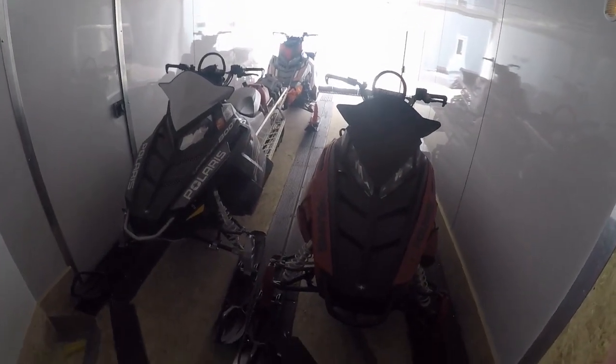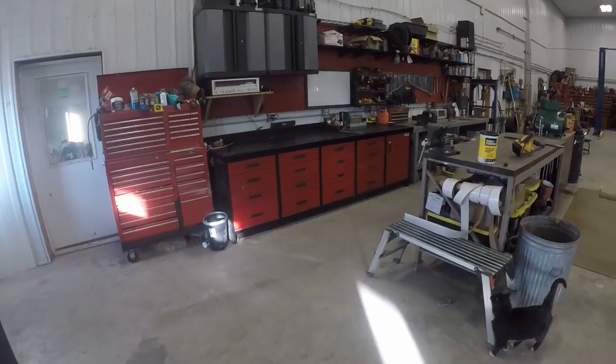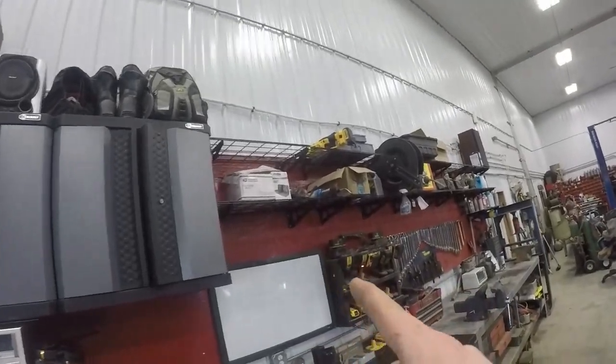Alright, we got the sleds all loaded up out of the shop finally. Hopefully the trailer doesn't have to get used to move anybody again. Alright guys, so finally finished up cleaning the shop. Got the workbenches all cleaned up, finished up.